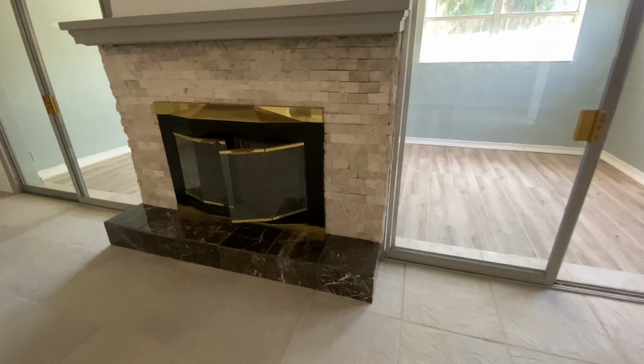Oh, there's some lights. All right. So definitely has been updated. Tile floor to ceiling here. So that's one bathroom. So we have three bedrooms here. One, two, three.